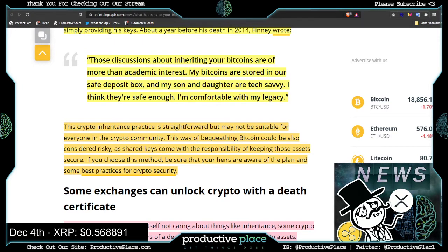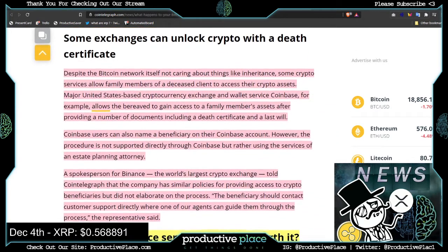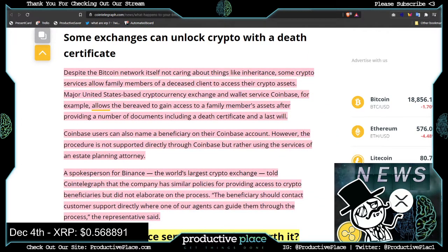Despite the Bitcoin network itself not caring about things like inheritance, some crypto services allow family members of a deceased client to access their crypto assets. Major United States-based cryptocurrency exchange and wallet service Coinbase, for example, allows the bereaved to gain access to a family member's assets after providing a number of documents including a death certificate and a last will. Coinbase users can also name a beneficiary on their Coinbase account. However, the procedure is not supported directly through Coinbase but rather using the services of an estate planning attorney.